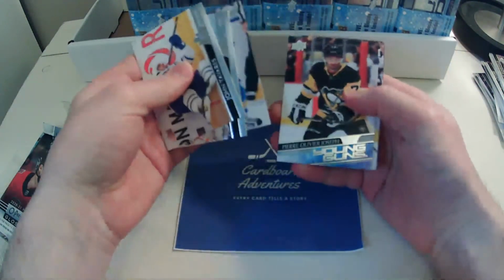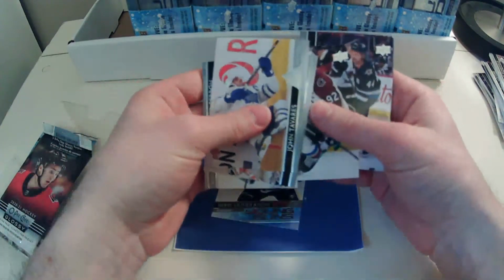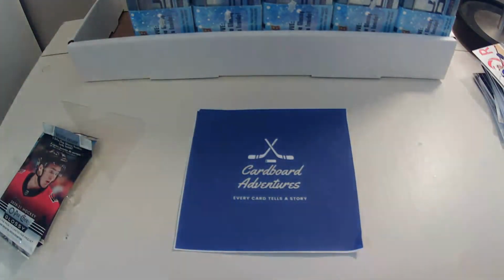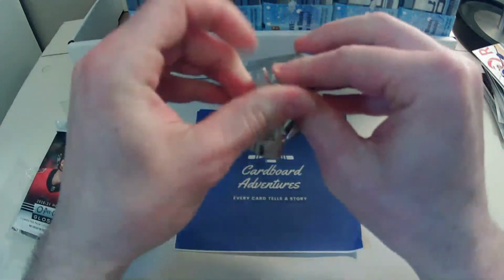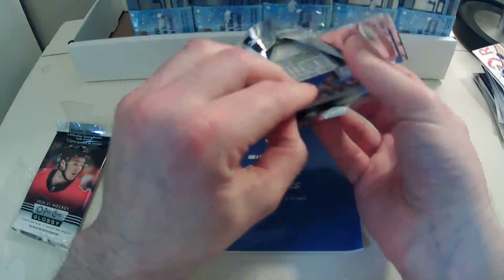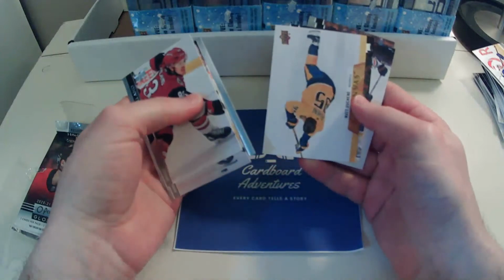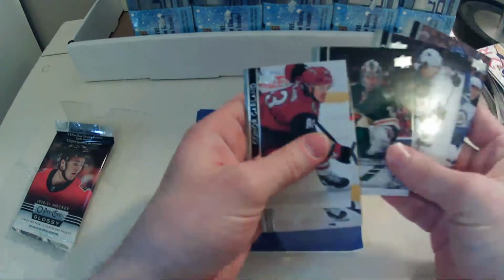John Tavares. We have a Young Gun of Pierre-Olivier Joseph. Never heard of him either. Hopefully he works out. Defenseman for the Penguins. All right, now we're down to 2 more packs. And we have a Matt Duchene Canvas. Upper Deck is always delivering with their nice photography.